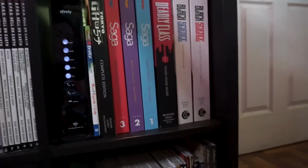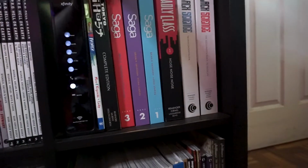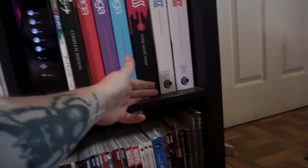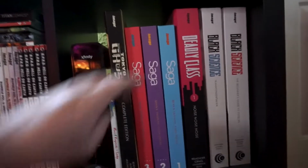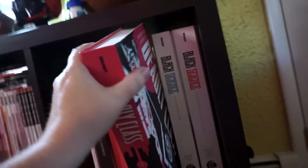Tokyo Ghost, which is another Remender comic. This is the complete collection in hardback. And then we've got Saga 1, 2, and 3. It bothers me that they go this way and not left to right. I don't know why I put them like that, but I did. Yes, so we have, I think this is called the Ultimate Edition or something of Deadly Class. So it's huge. Like it's a brick.